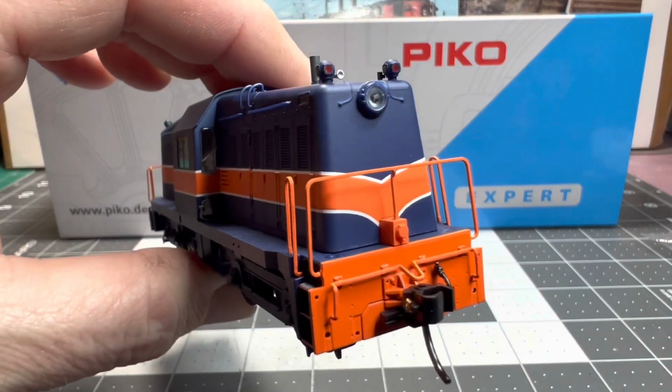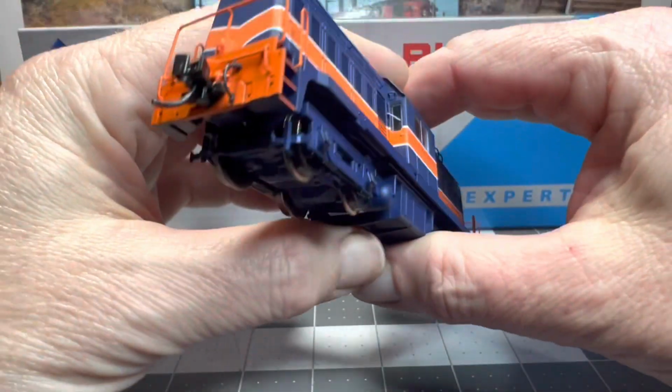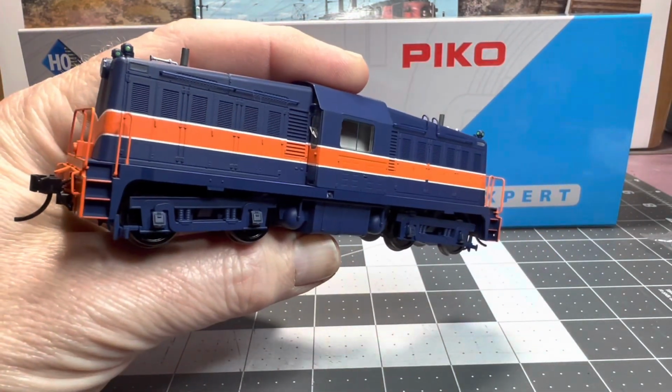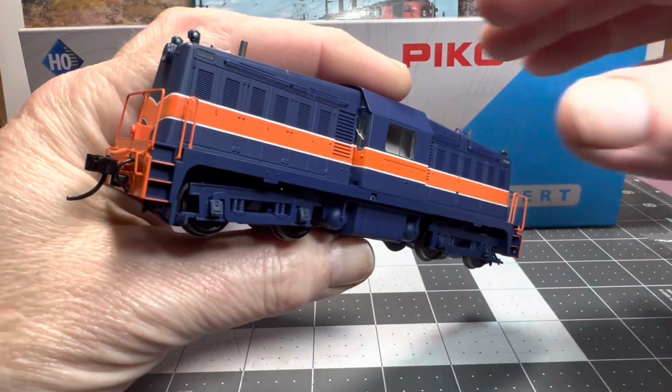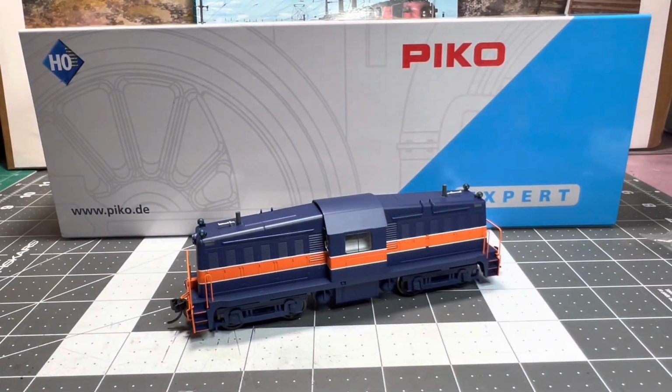But I just love small switchers, and I think it's because my first engine was a little MDT switcher, so I really have an affection for small little locomotives. What's also cool about this one is it comes in my school colors, because I attended the Penn Yan Academy in the Finger Lakes, and those were our colors, blue, orange, and white, home of the Mustangs.